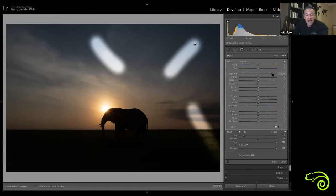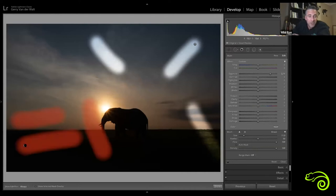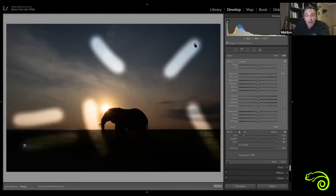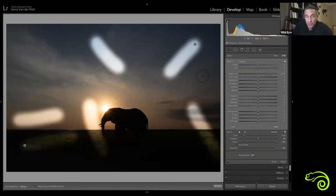Now, if you want to do something else and do another brush on an image, you go up here, you click new, and now I can draw another one and another one and another one. So now I've got that dot there and this dot here. If I hold my mouse on this dot, it shows me those areas. If I hold my mouse on that dot, it shows me those areas. The active brush, if you want to change something, is the one with the black dot in the middle.